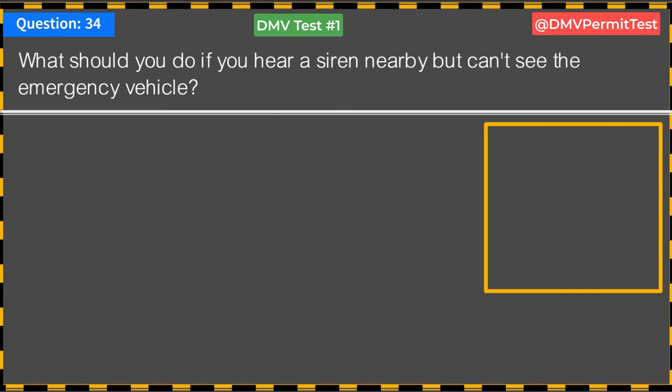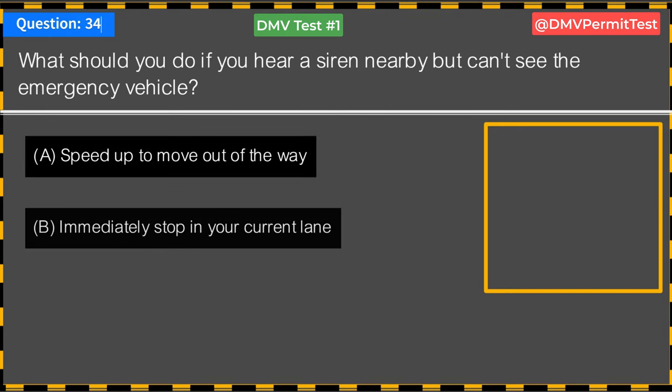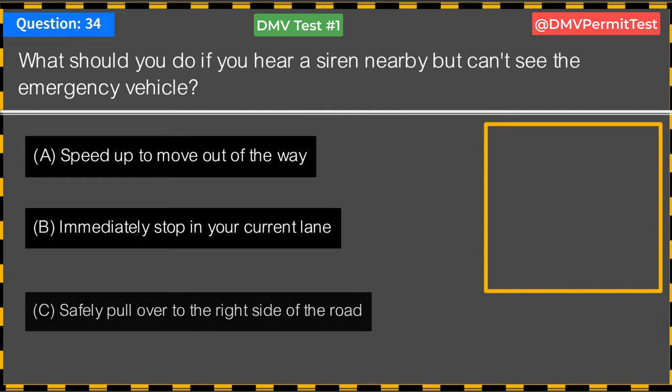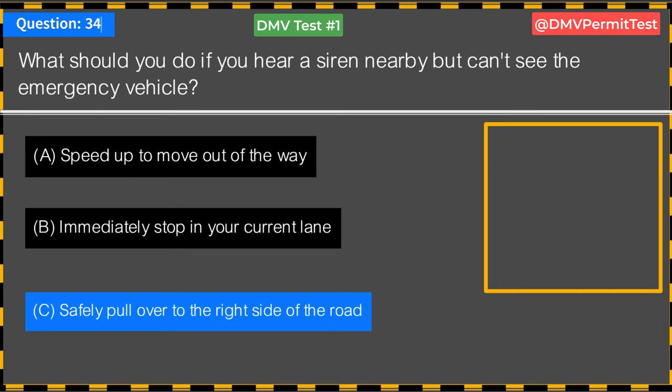What should you do if you hear a siren nearby but can't see the emergency vehicle? A. speed up to move out of the way. B. immediately stop in your current lane. C. safely pull over to the right side of the road. Answer C. safely pull over to the right side of the road.